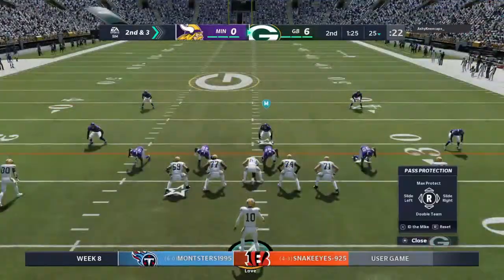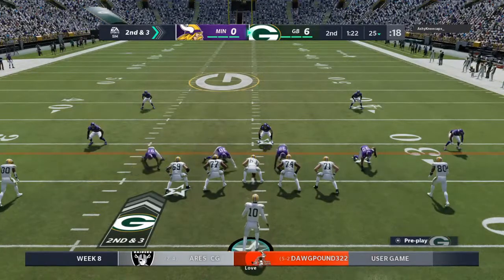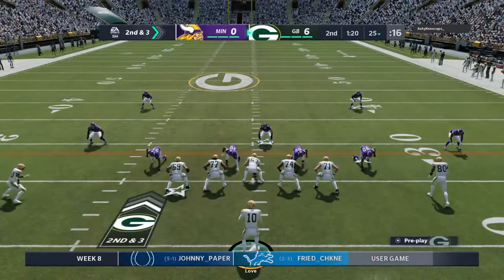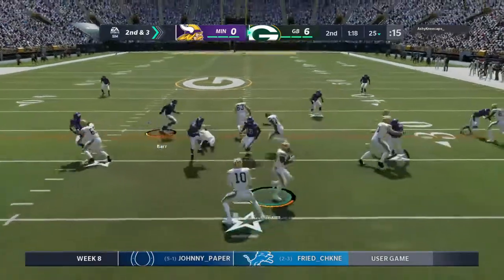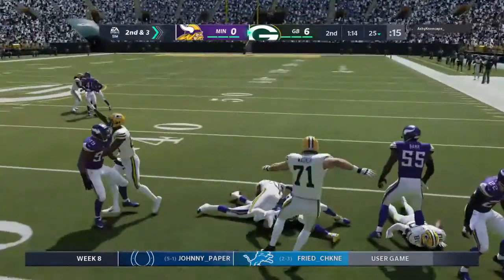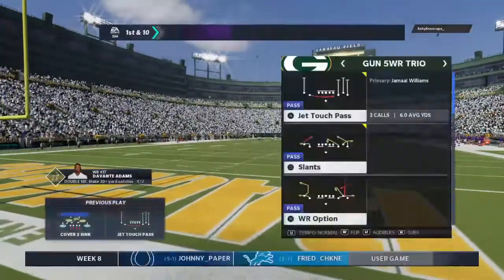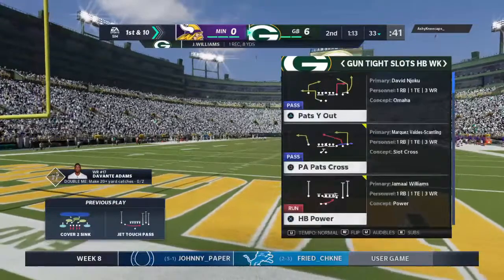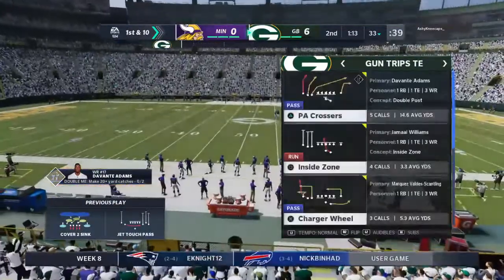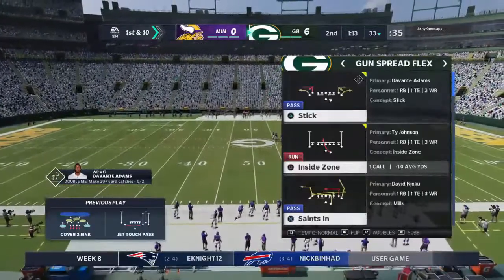So they'll come up after the gain of 7 on a 2nd and 3. And he'll get it up to the 33-yard line. The Packers going to use one of their timeouts as they'll get a chance to talk it over after picking up the first down. 1st and 10 at the 33-yard line.